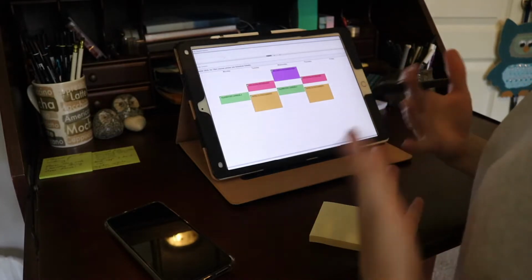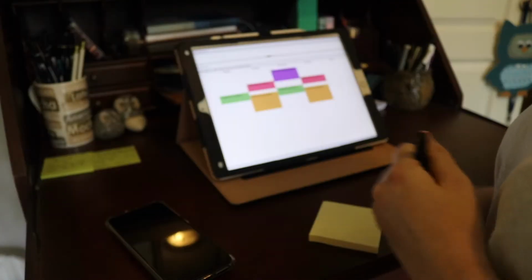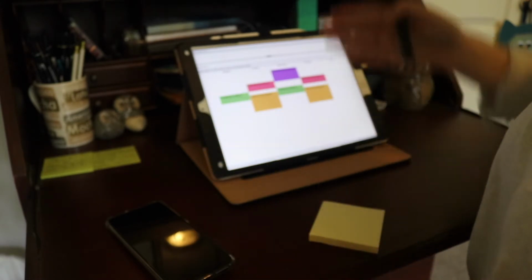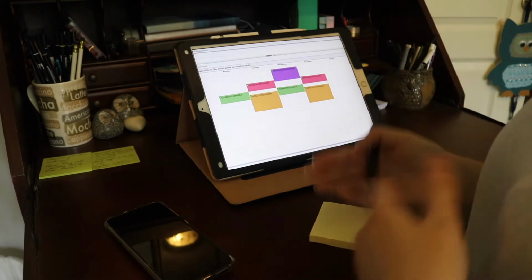So now that I've looked at all the syllabi, I'm going to write out my schedule that I want to follow to keep up with assignments and when I'm going to do schoolwork. I don't want to do work for every single class every single day if I don't have to. I want to be able to spread it out.